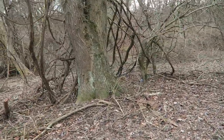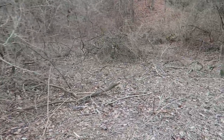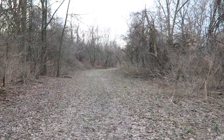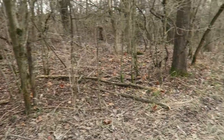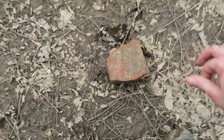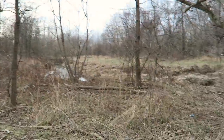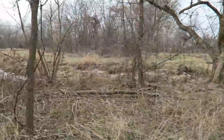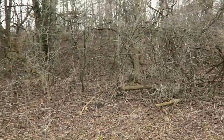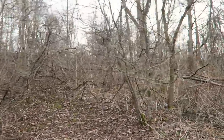Tell you what, this is one crazy looking place. Well, there's a little bit of evidence of some brick here, it looks like, or, oh no, again, just an old piece of clay piping. I tell you what, that old graveyard was really well hidden. And I still have not spotted any signage whatsoever.